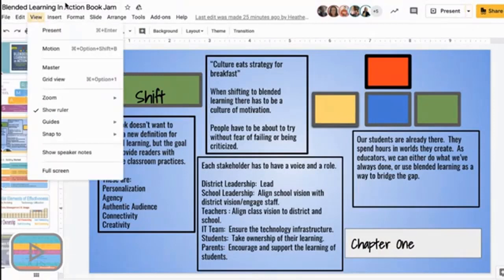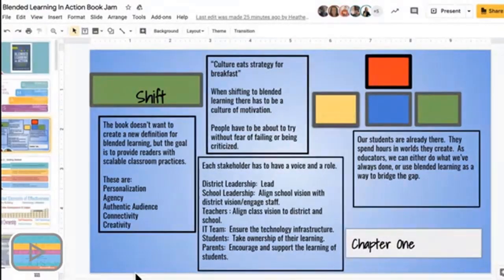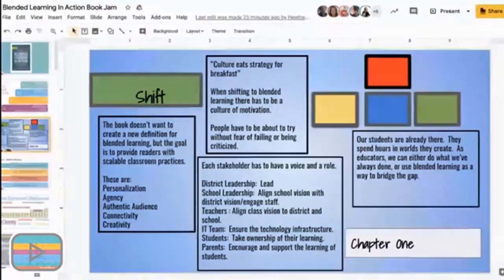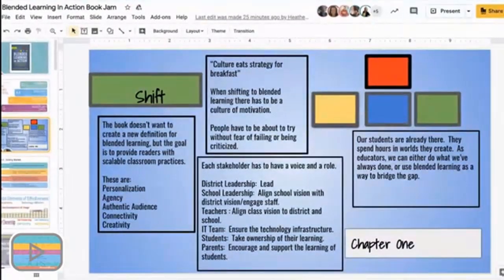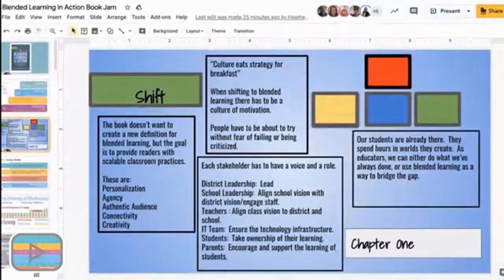Again, this is something else that I'm seeing a lot of people being able to utilize now that we are having to engage students in things that they weren't really doing in the classroom, but really trying to engage them and keep them active in their learning. So that creativity is just allowing them to demonstrate their learning how they would like to demonstrate it in creative ways.